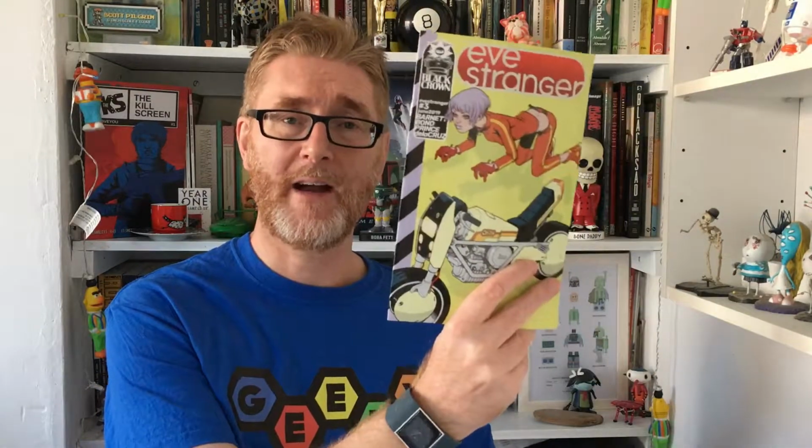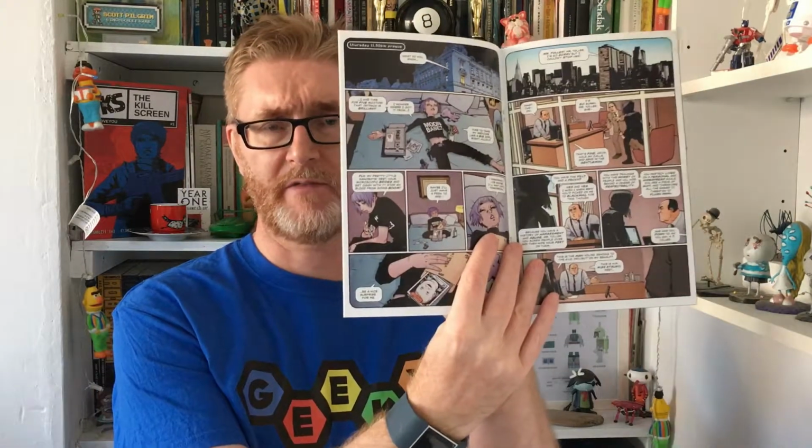Then from Black Crown we have Eve Stranger #3. This is written by Dave Barnett with art by the ever marvellous Philip Bond. I'm really enjoying the story of Eve Stranger. Black Crown are putting out some nice kind of alternate books, which I'm really enjoying. This is actually kind of under the IDW imprint, so do check it out. You can see David Barnett. He's going to be at the High Vis Festival, which will be happening tomorrow if you're watching this on the 6th of September, so go and get him to sign a few copies.